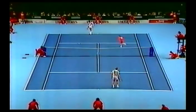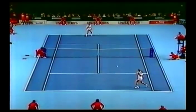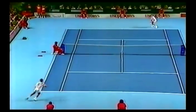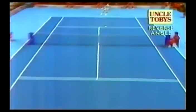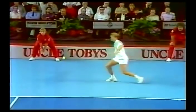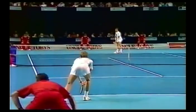Two, three. Well, that's a little by-play there as we look at the passing shot here from Edberg. Yeah, good forehand pass from Edberg. He does seem to hit his forehand a little better on the run. That was a good one. That by-play at the change of ends has turned the crowd, I think, towards Edberg. It was fairly evenly divided in the match, but now they're behind the Swede.